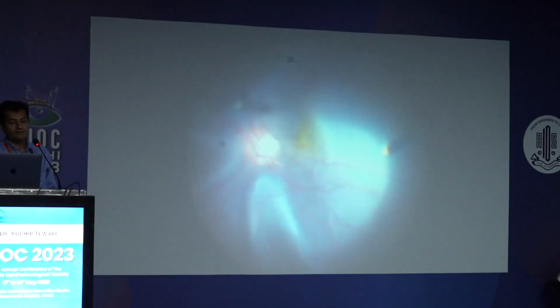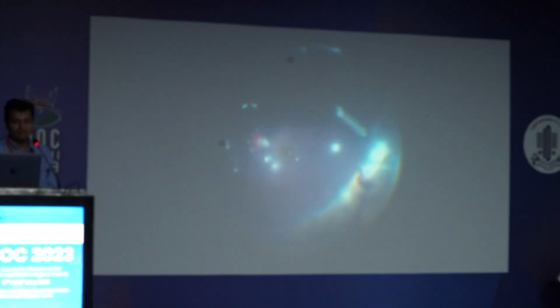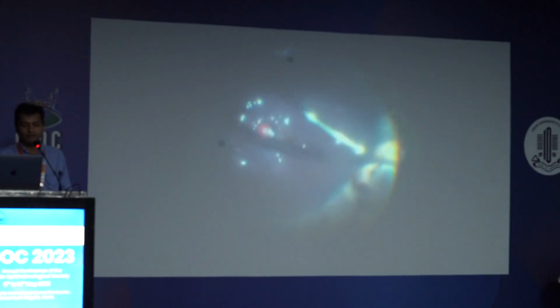So I try to extend the PVD to whatever level I can. Then after injecting BBG also, I again try to peel the vitreous to whatever extent I can. After this, ILM peeling is done. The retina is flattened with PFO and peripheral vitrectomy is done. So this is probably the break area with a lot of hyaloid still attached. This is the fibrotic anterior hyaloid also visible.